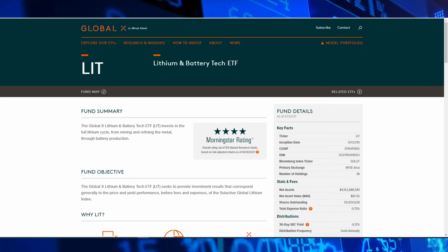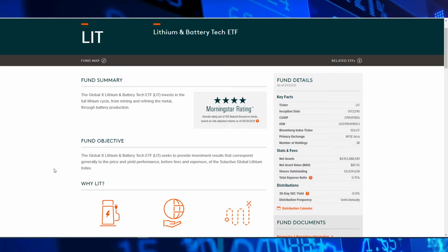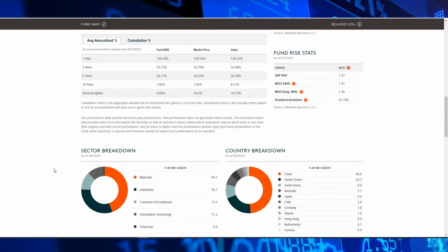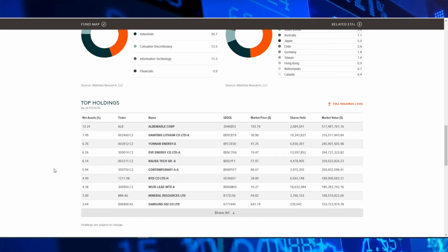Ticker symbol LIT is an ETF by Global X that tracks lithium and rechargeable battery technology. Now, they currently have 38 different holdings, with their top holdings being Albemarle Corp, as well as Ganfeng Lithium Limited. You can see that if we scroll down.